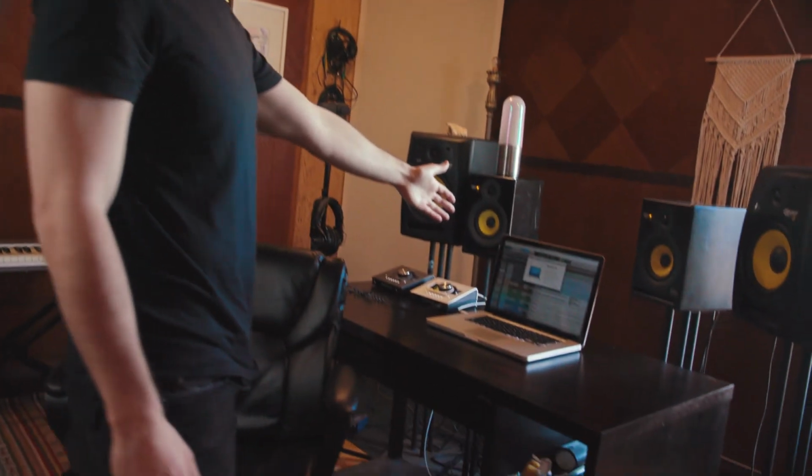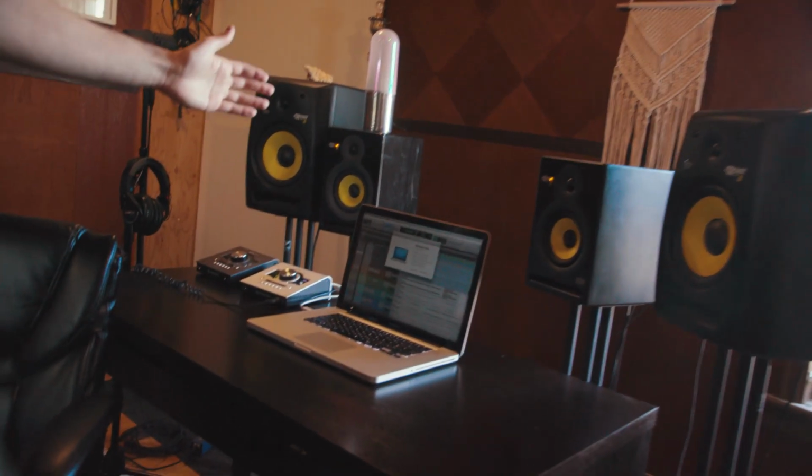Now what I recommend is, and I don't really want to get into the whole PC Mac thing, you choose whichever one is your preference. I personally prefer Macs, but if it's a PC for you, that's a PC for you, no problem. But what I recommend is you focus on the specs. Make sure you have a decked out computer that's set up to handle audio recording.